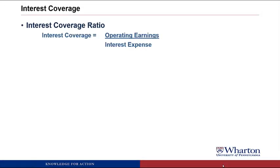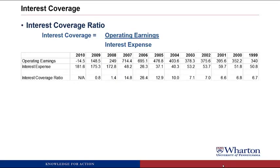So the last thing I want to look at is interest coverage. We saw earlier in the course the interest coverage ratio, operating earnings over interest expense. So here again is all the data from 1999 to present. And in the heyday, salad days of the mid-2000s, very strong interest coverage ratio. A couple of things happened. One is interest expense went up dramatically because of all the debt taken on in the acquisition. Meanwhile, performance plummets due to the recession. And so we have almost no interest coverage in 2009, and then we can't even calculate it in 2010 because we have negative operating earnings.